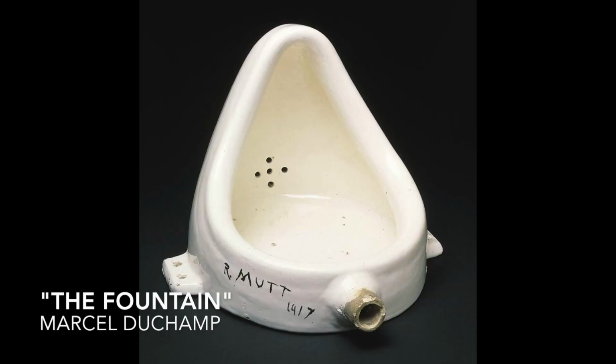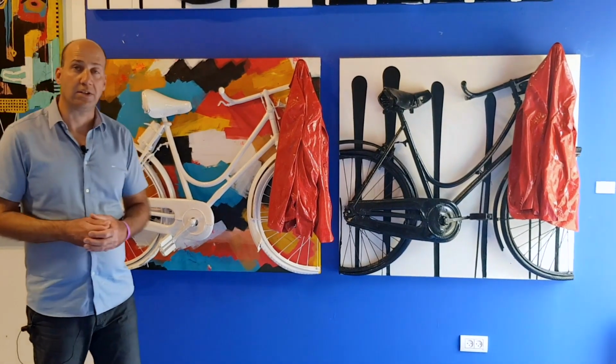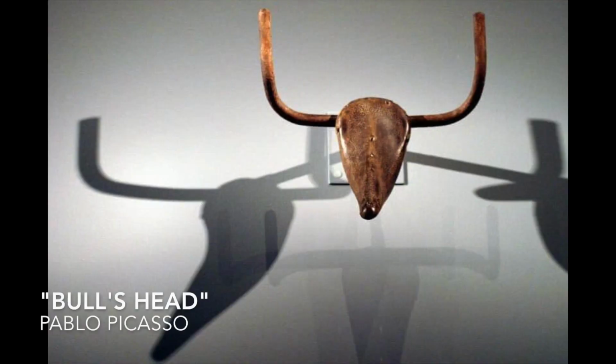Afterwards, he went to New York to spread this idea, and he took it one step further. His first and most famous creation was taking a urinal and placing it as an exhibit, as a work of art. Many artists follow this idea, as does Erika. As we can see here, she's using ready-made bicycles to combine in works of art. Another very famous artwork from this style is the Bull's Head by Picasso, which used bicycle parts.